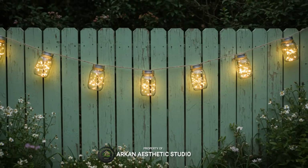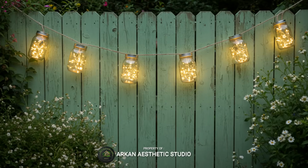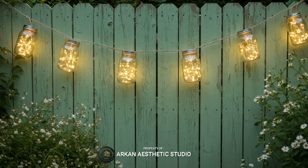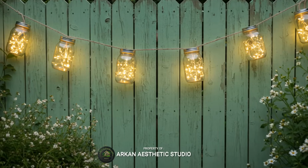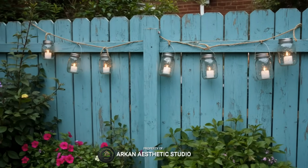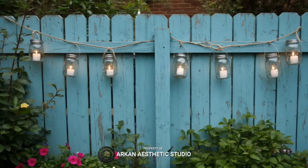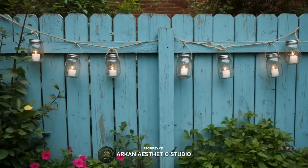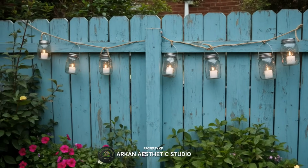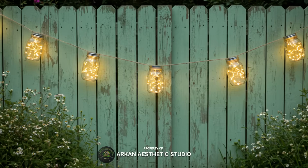And that's the spirit behind this. Not perfection, not pristine, just beauty born from care, from creativity, from saying, yes, I'll try. I always remind my viewers, these ideas aren't rules. They're inspirations. A suggestion that maybe your own backyard fence can become something more than just a border. Maybe it can be part of your story. So take it as a seed. And if it grows into something beautiful in your hands, well, that's the best kind of magic.